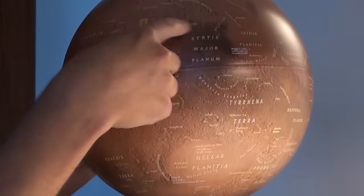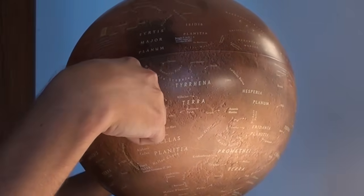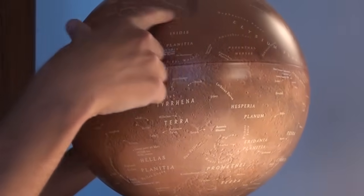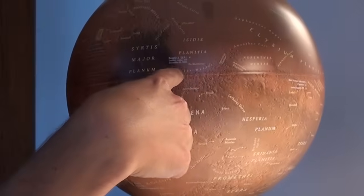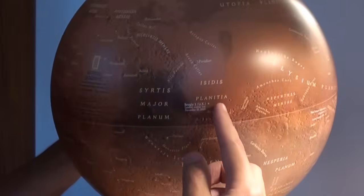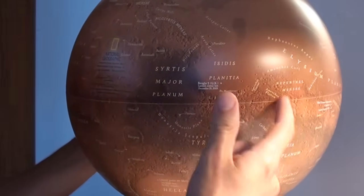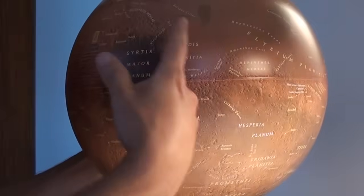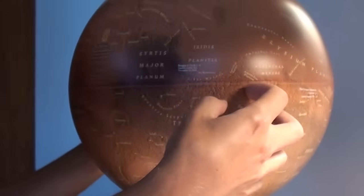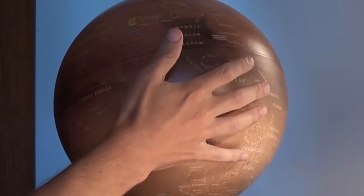So this particular plane, I'm not sure, but I think it's a bit higher altitude than the surroundings here. This is a basin, the Isidis Planitia, a huge impact basin here. And maybe the dust somehow becomes more concentrated in basins like this. I don't know exactly why, but it's not evenly spread on the surface.